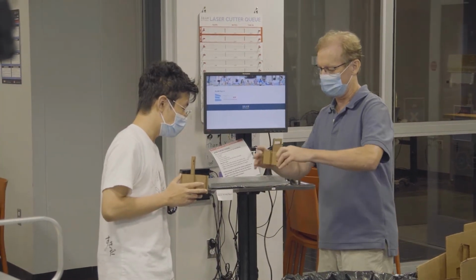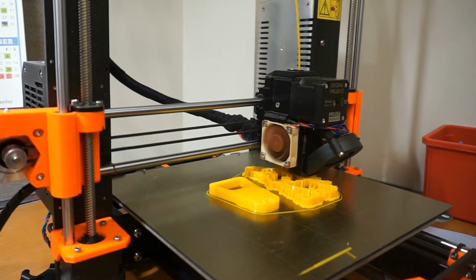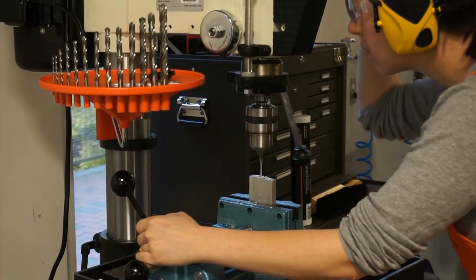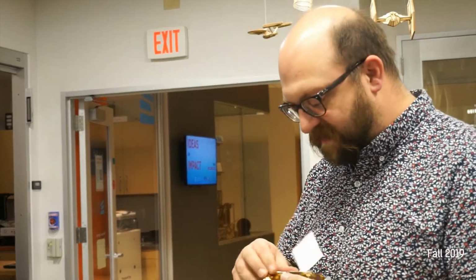People come in here for a variety of reasons. We have students who come in to work on projects for class. We have entrepreneurs who come in and invent some really amazing things. We even have researchers who come and create precise instrumentation for use on their projects, as well as just people who want to make presents for their friends and family.